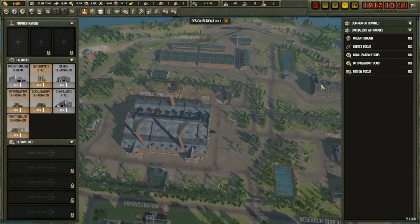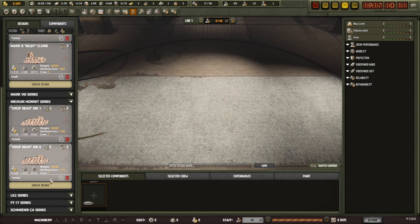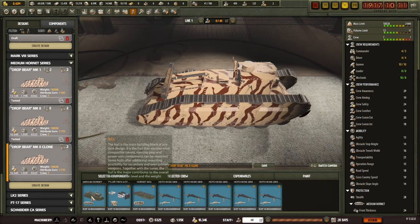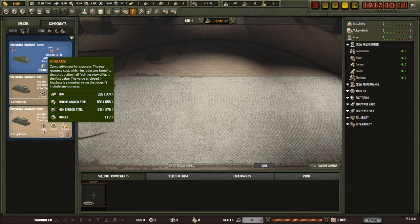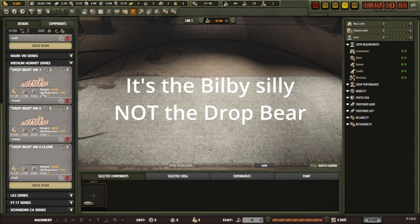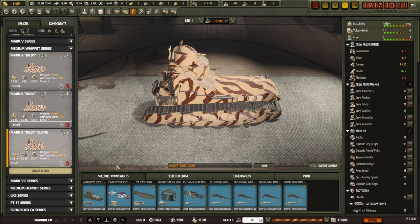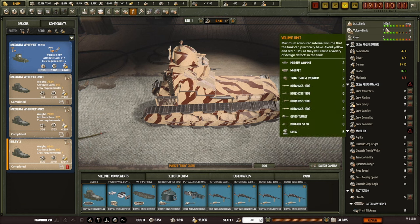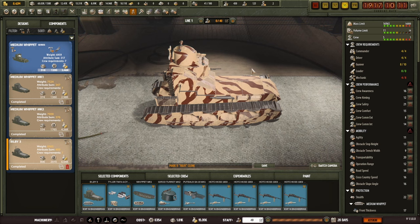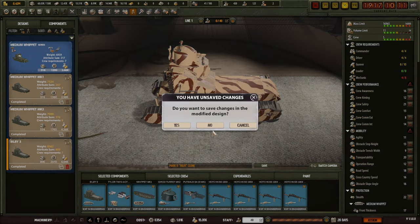Okay, so our hull design is complete. We shall go to the design menu and cross our fingers that this is going to come in under weight. So where is our... I'm looking at Hornets. Wrong. What a goose. So we want the Bilby Mark III. Oh, and it's 900 kilos overweight with that good armor on it and the turret. So we're going to have to figure out where we're going to shave off basically a ton of weight with this design. We'll have to do that back in engineering.